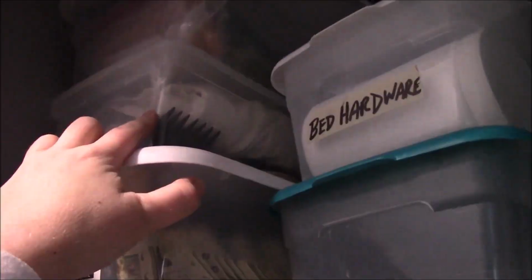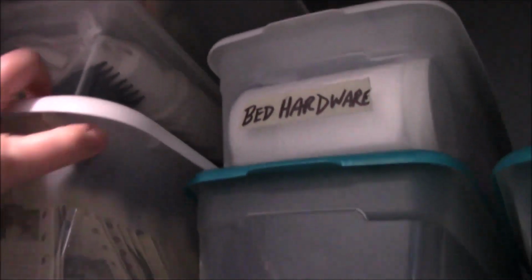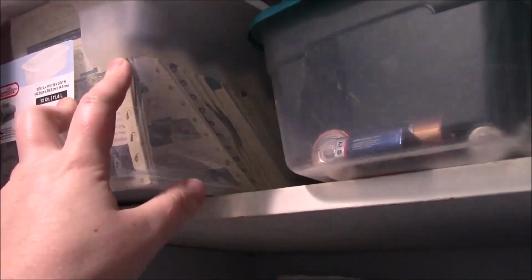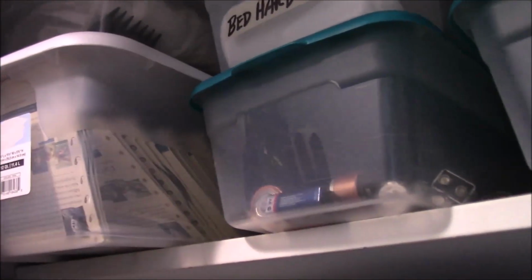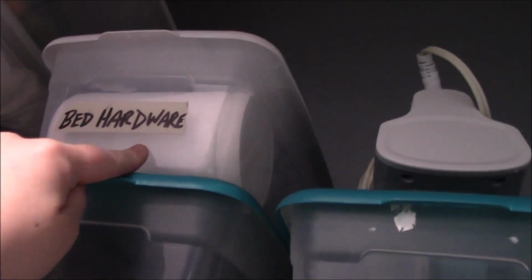Okay, let me get back to where I was. So this is a hair cutting kit. This is the one my husband typically uses. This houses all of our audio CDs. So there's like Narnia and I think even some Adventures in Odyssey and G.A. Henty and all of that. They're all in here. Bed hardware.